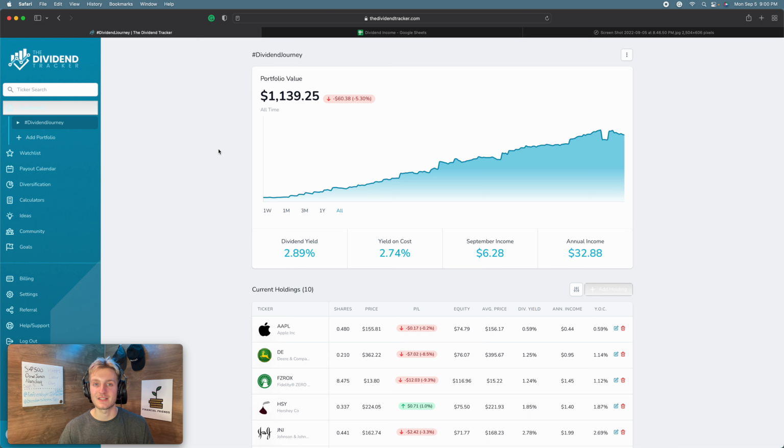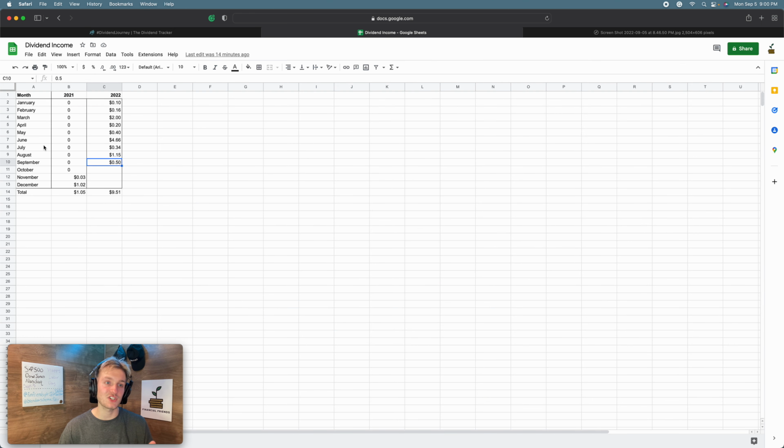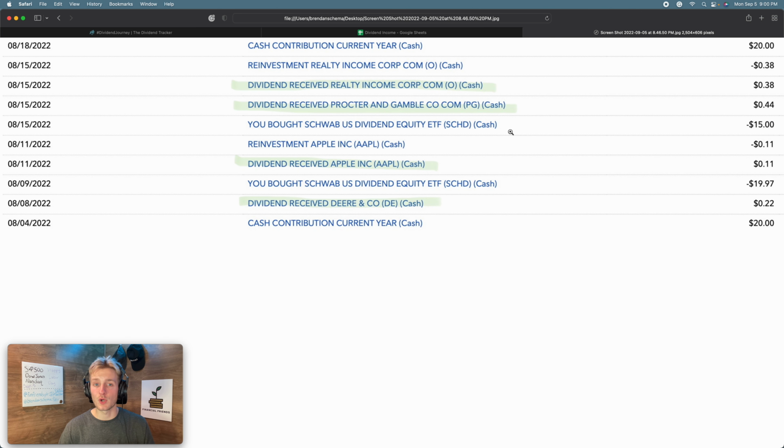And let's go ahead and dive into things. So first things first, the dividends we received in the month of August. I keep this spreadsheet here, that way I can continue to add to it as time goes on. But as you can see, August was a relatively light month for us with $1.15 of dividend income. That can be broken down here. John Deere 22 cents, Apple 11 cents, Procter & Gamble 44 cents, and Realty Income 38 cents.